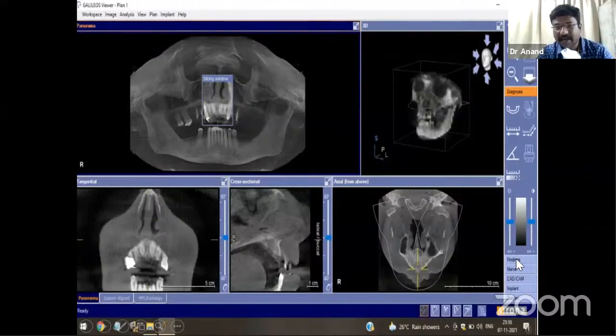The other things are, you can even make a report. These are primary things that are present with the primary software. You can make a report, you can trace the nerve, you can place a simulated implant. It will not be an exact virtual implant, you will have a simulated implant, and all these things can be planned with the software. So when you ask for a CBCT and they give it as a CBCT image, it will be coming as a CD, and that CD would usually have a primary software.